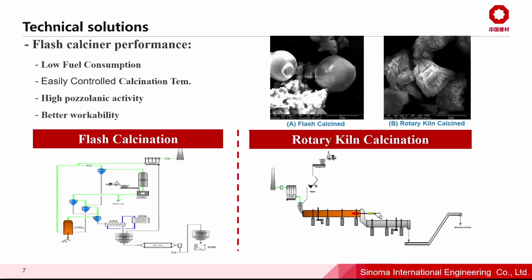The R&D team did a lot of R&D work on the quality of the calcined clay. If we go to a very micro view of the particles, we found the particle shape of the calcined clay from flash calcination is much better than the clay from rotary kiln calcination. That's the reason why the calcined clay from flash calcination has higher pozzolanic activity and better workability. Moreover, flash calcination has lower fuel consumption and an easily controlled calcination temperature. So this is the main benefit of flash calcination.